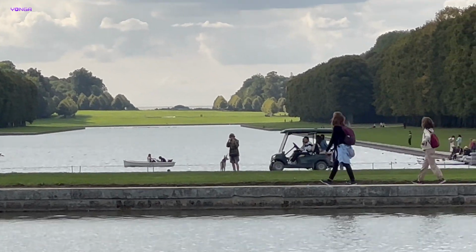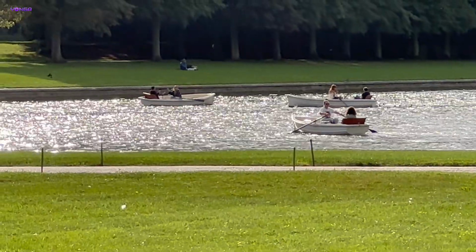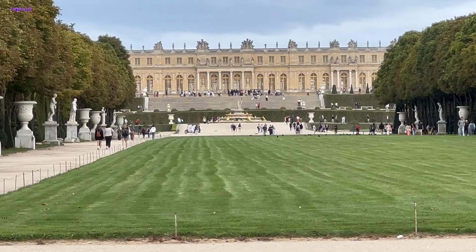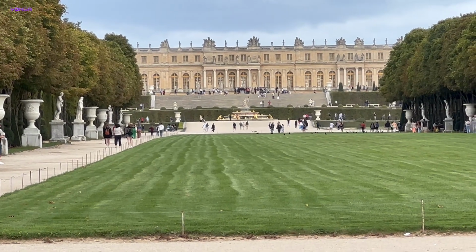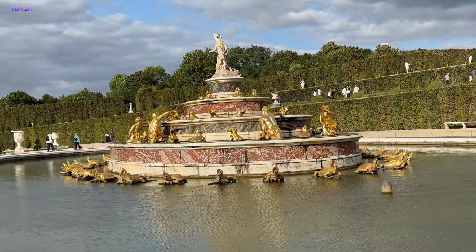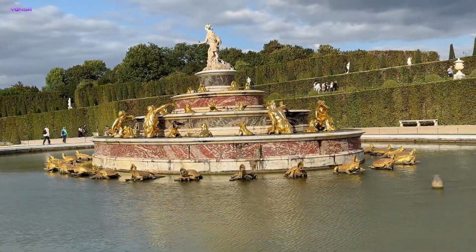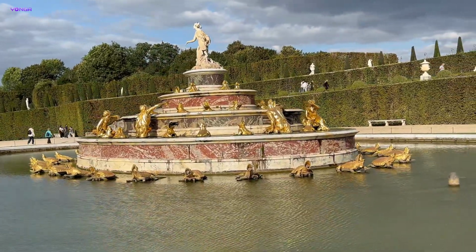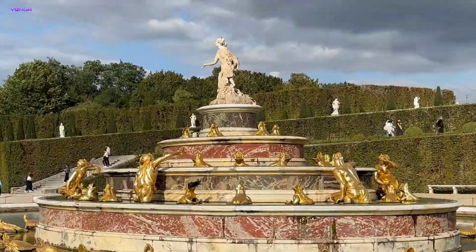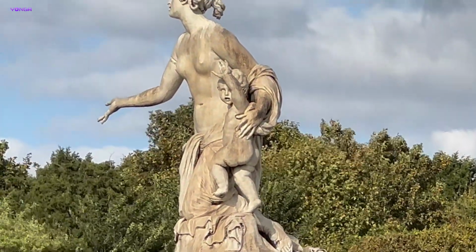The Grand Canal at the Palace of Versailles is a massive, cross-shaped body of water that stretches across the gardens, enhancing the grandeur and scale of the estate. View of the palace from the Grand Canal. The fountain's design is based on the myth of Latona, the mother of the twin gods, Apollo and Diana. According to the myth, Latona and her children were tormented by the peasants of Lycia, who mocked and harassed them as they sought refuge. In retaliation, Latona asked Zeus to turn the peasants into frogs.